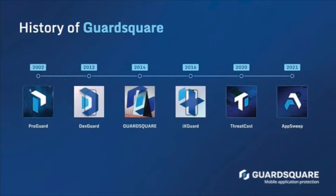And as we went along, IXGuard also became more stable and was able to catch up a little bit with DexGuard. Of course, DexGuard is still more mature, but around 2019-20, we became market leader in terms of providing obfuscation for mobile applications. So that's when we started looking at broadening our horizon, building on top of our background. What we will be doing in the future will always be related to compiler and program analysis.